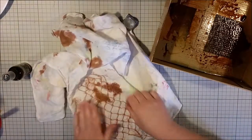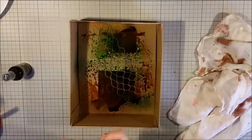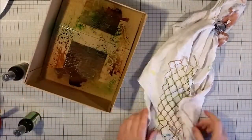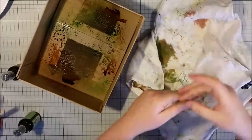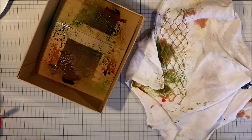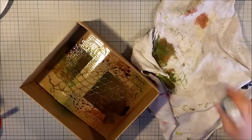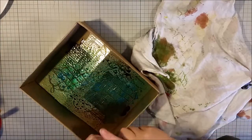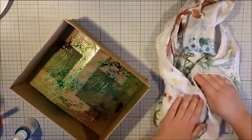And I continued to just spray and add a couple of green tones as well to make it a more natural and a more varied color throughout the net. So some portions of it are more brown and some are more green. And I even added a little bit of Heidi Swapp color shine to give it a little bit of sparkle as well. I thought that was really sweet, and it made a very nice effect.